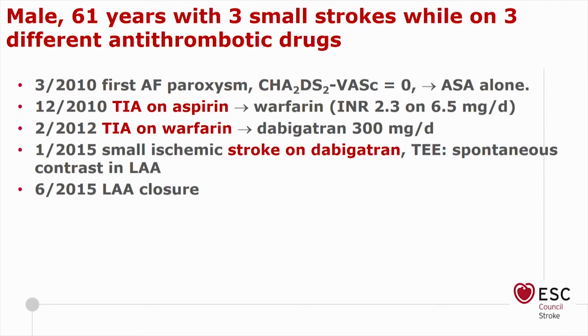I'll show you briefly a case from our center. This is a male, 61 years old, with three small strokes while on three different antithrombotic drugs. He had first paroxysm of atrial fibrillation in 2010. Then he had transient ischemic attack while he was on aspirin. So the treatment was changed to warfarin. And 1.5 years later, he had another transient ischemic attack while on warfarin. So the treatment was again changed to dabigatran.